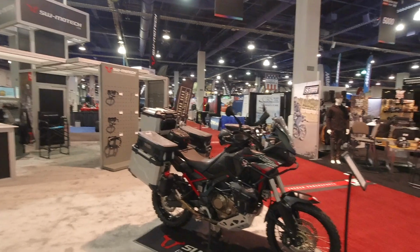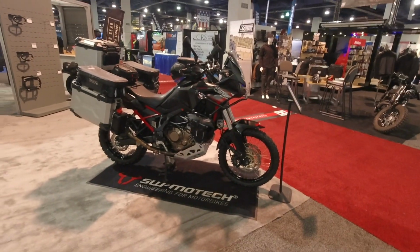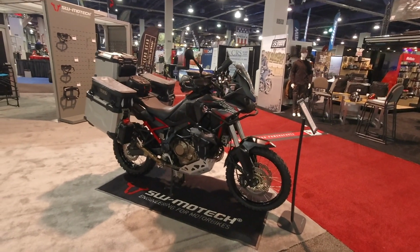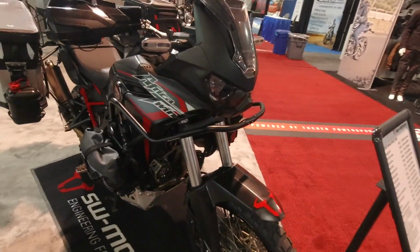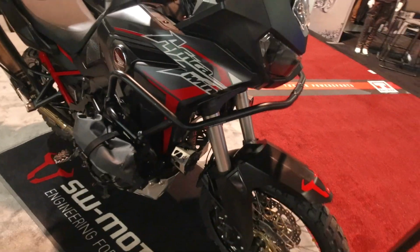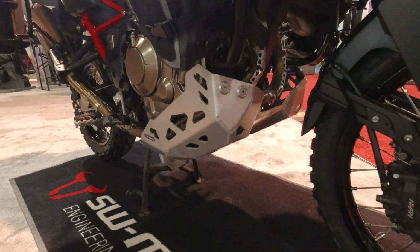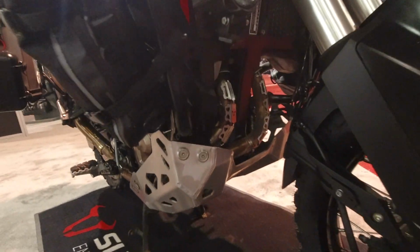So check it out, I'm at the SW Motec booth and I spotted this gorgeous Africa Twin. This is a Honda Africa Twin, the famous Africa Twin. Look at this thing, man. They got all kinds of cool parts on here. Look at this crash bar, LED lights. You got armor on the bottom in case you bash into stuff. They even have flexible armor on the exhaust pipes.